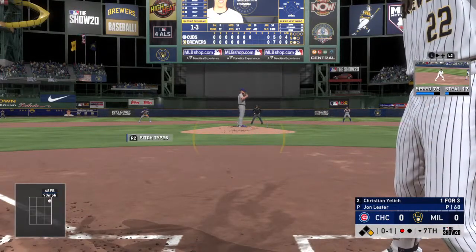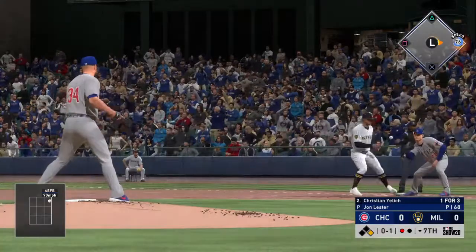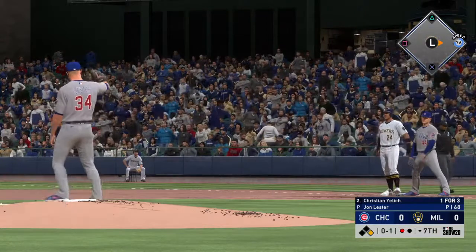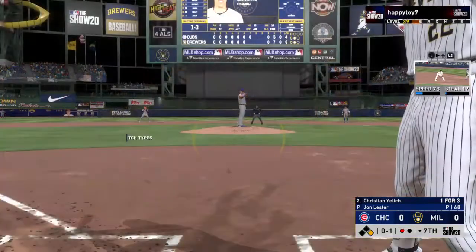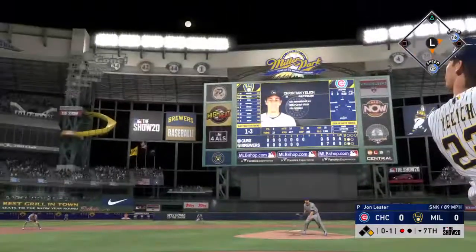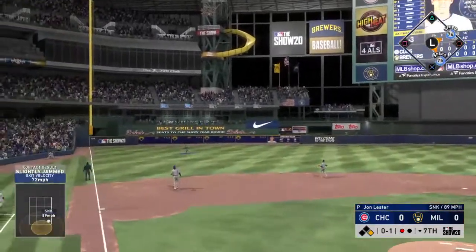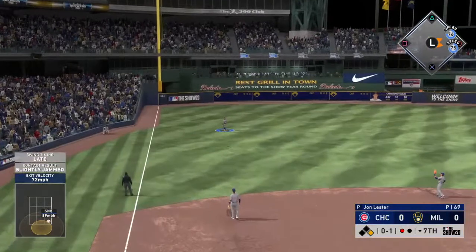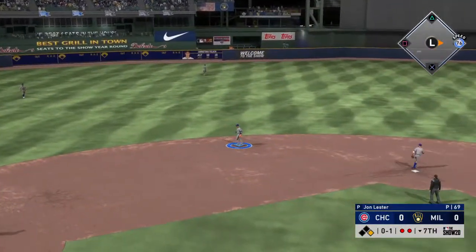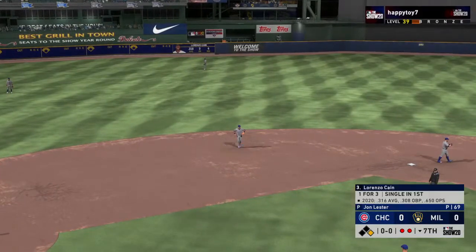Hey, it's always key getting early strikes in a count. This guy's been awesome at it so far. More than 70% of his first pitches have been in the strike zone. 0-1 count, and the pitch. That's lifted the other way out to left. Schwarber will get there with ease as he puts it away for out number 2.